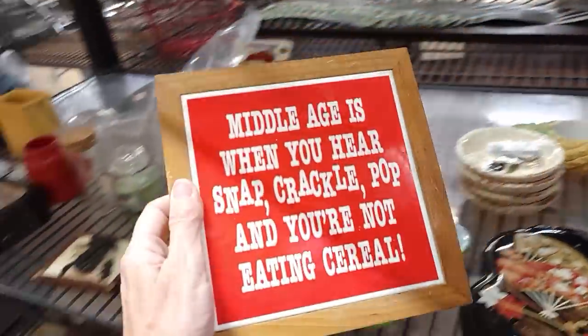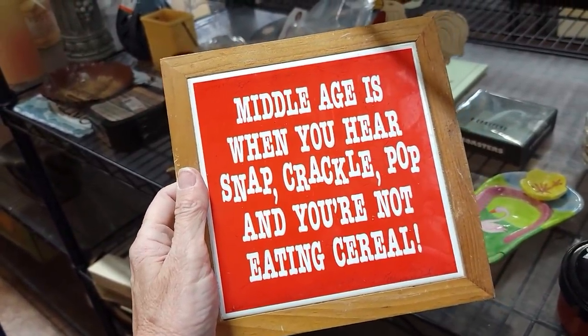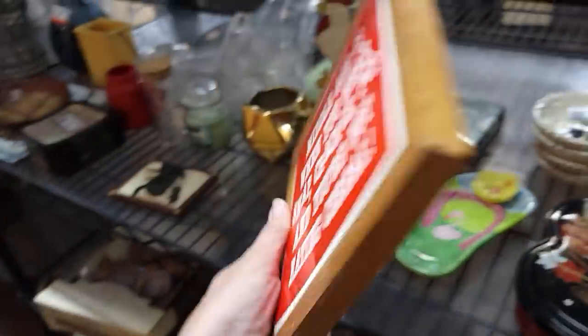Hang on. Middle age is when you hear snap, crackle, pop, and you're not eating cereal. It's so true. So true.